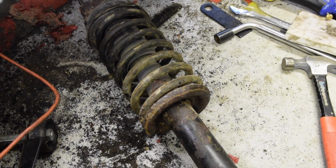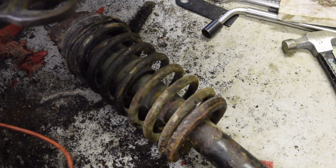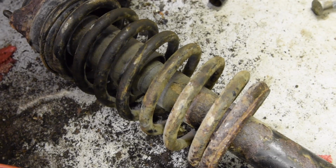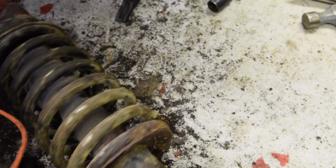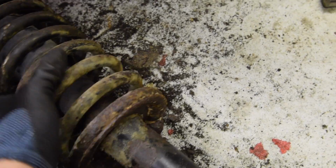Can't believe the camera battery went flat just as I was managing to get it out. So there it is on the floor. I think you can probably get it focused. You can see the condition. There's a bit of rust here, a little bit of rust on the support of this spring there.